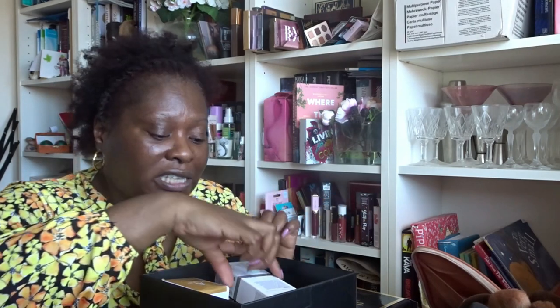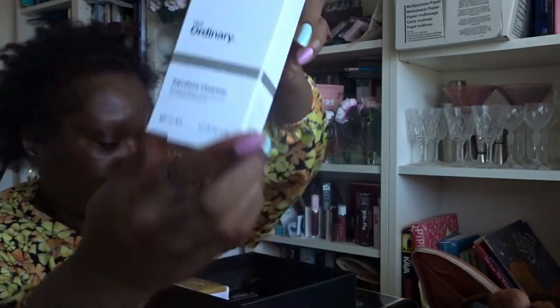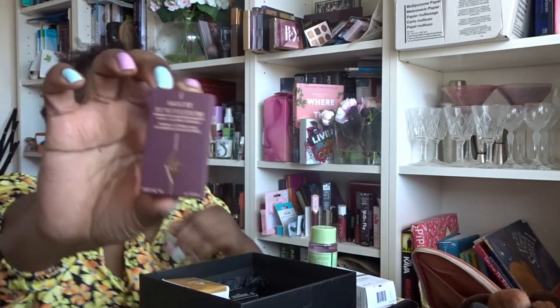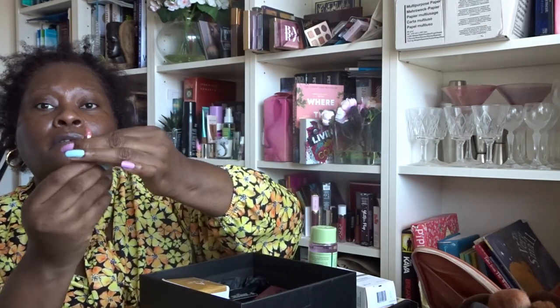What was included inside this box was a squalane cleanser from The Ordinary, so you've got that. You've got a Pixi retinol tonic. There was a Charlotte Tilbury sample, a Matte Revolution lipstick. Let me show it to you. It was a little tiny thing like that, and that was the colour. So it's Charlotte Tilbury. Yep, there's that.